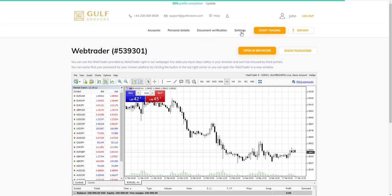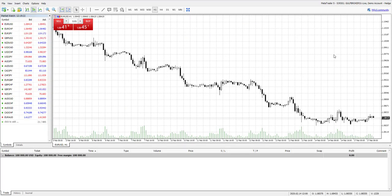You can also trade from the online web trader directly from the browser, as we can see here at the bottom, and you can also open it up in a bigger browser to have a bigger screen view of the MetaTrader 5 online web trader platform provided by Gulf Brokers. So as we can see here on the left hand side, we have a list of markets.